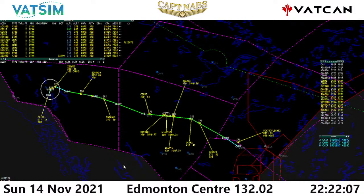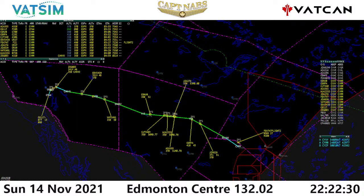Charlie Golf 117 requesting direct CSA 4 car cross. Charlie Golf 117 Edmonton, sorry, say again? Request turn to final to car cross. And Charlie Golf 117, you can proceed direct destination. Let me know when you have the airport in sight. Direct to CSA 4 for Charlie Golf 117.